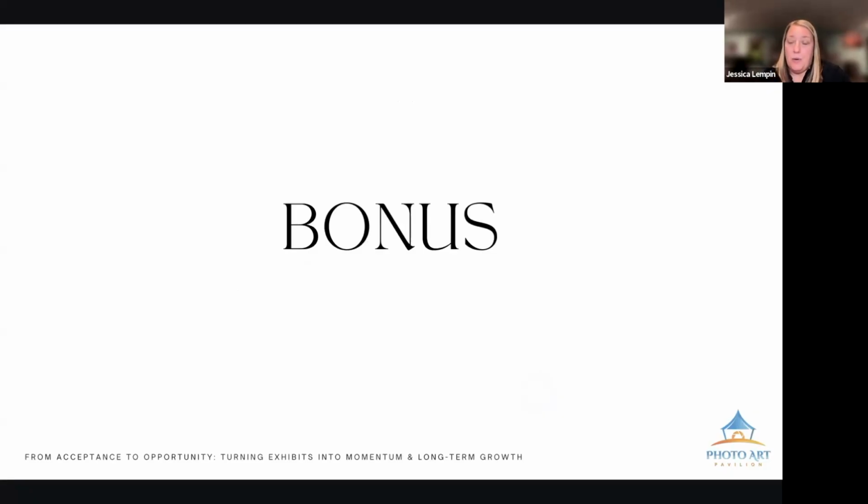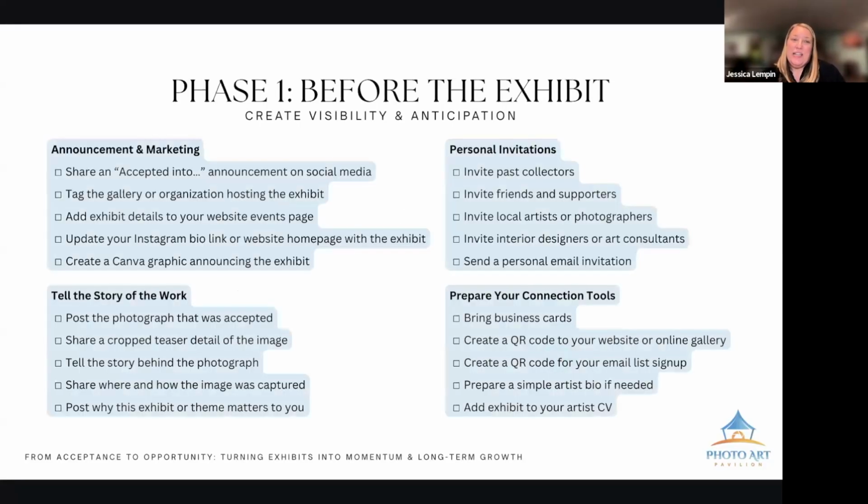So now with that, I want to also offer you a bonus because, hey, why not? It's fun. So here I've created a phase, I think it's 4 phases, and it's all different check marks of things that you can do to support your business, your art, every time you enter an open call and become accepted. So for this one, it's about creating the visibility and the anticipation.